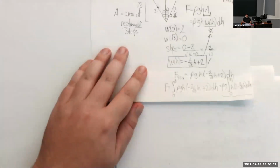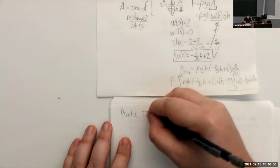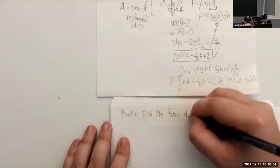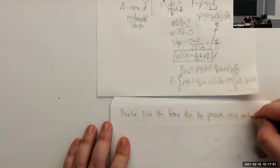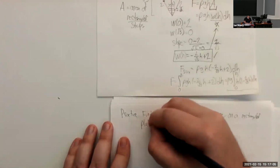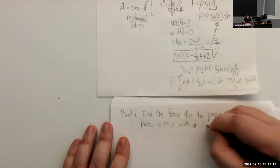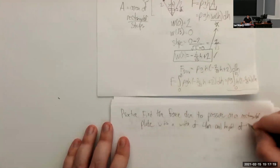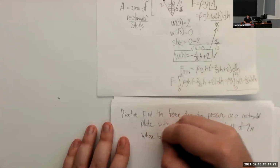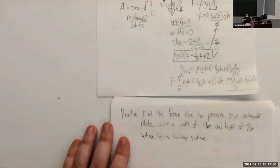I'm going to scoot this up a little bit. Okay, so for our first practice, I want you to find the force due to pressure on a rectangular plate with a width of 4 meters and a height of 2 meters, whose top is touching the surface. So the top, the flat top part of this rectangle is touching the surface of the water, and then it starts going underneath.